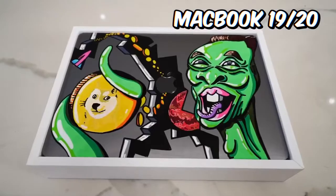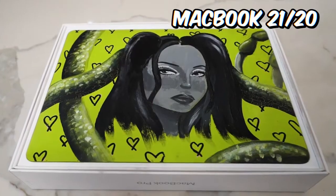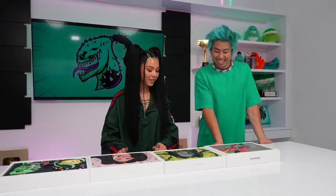Time is up. Wait, this is me? Yeah. This is so cute. I really like this. The person that made this wanted me to tell you that this was glow in the dark. Can I see it right now?